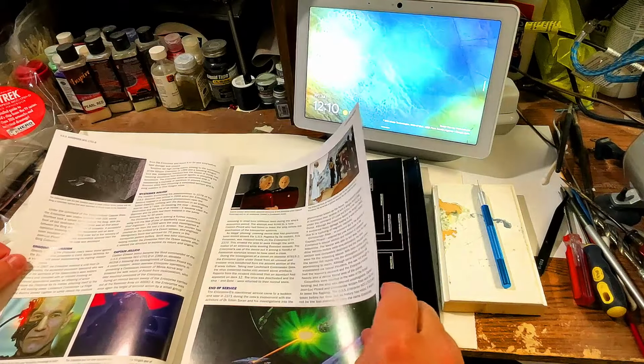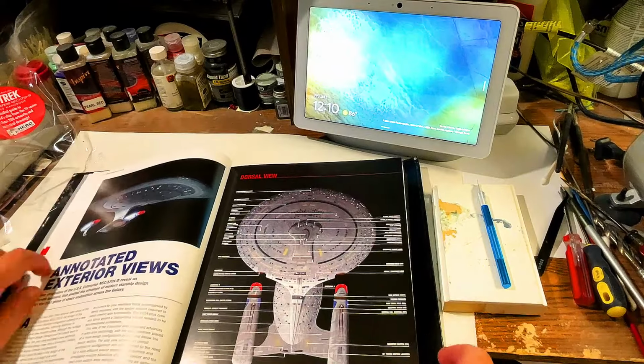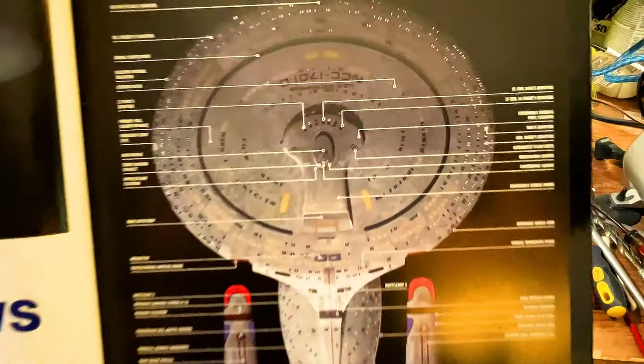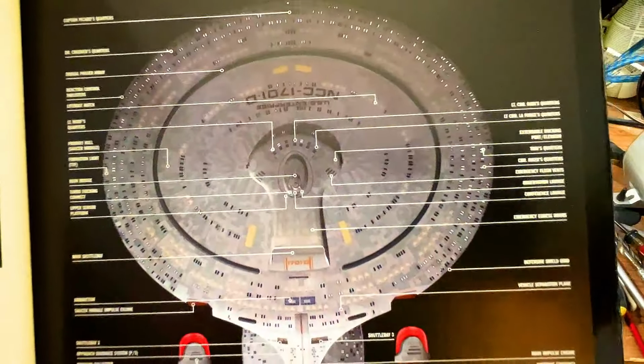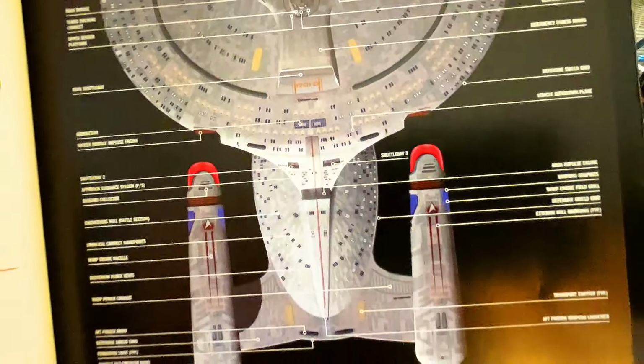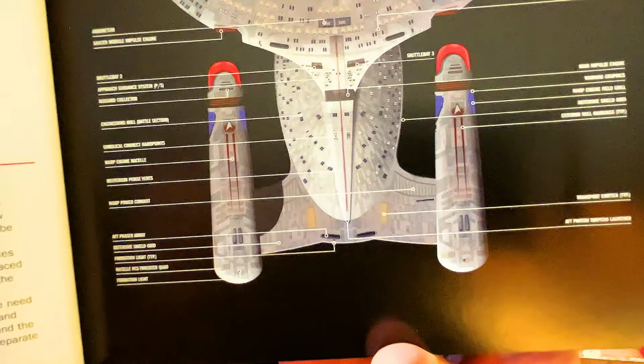I'll show you guys, it kind of skipped through. I will look at these awesome pictures. The dorsal view. I love these pictures. Look at the Aztecing on it. And look at all the parts and the sections.